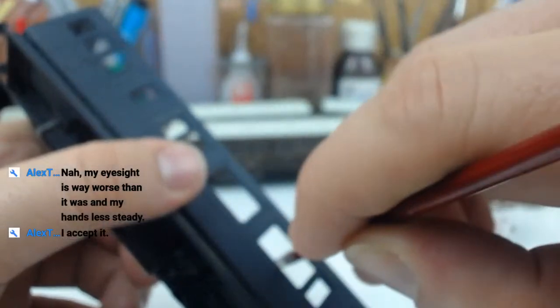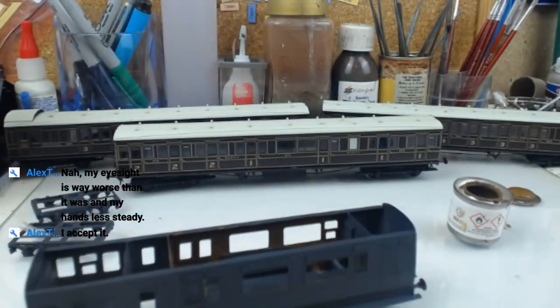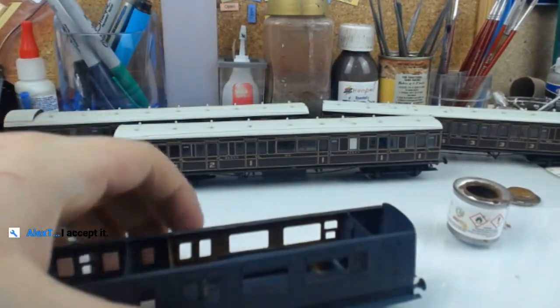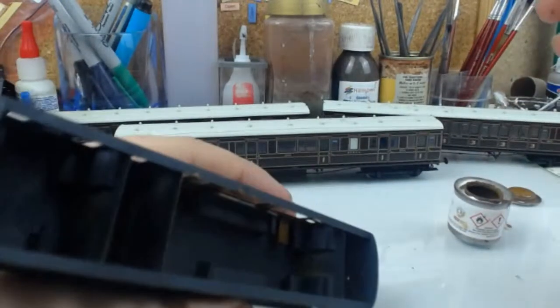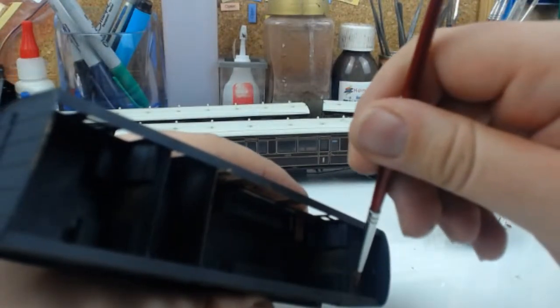There we go, that got it right up to the top there. My eyesight is way worse than it was, and my hand's less steady. I accept it. Fair enough.